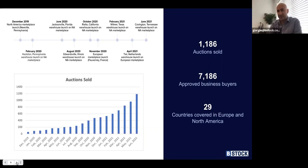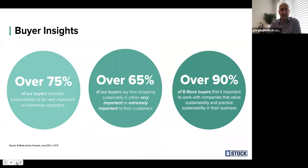That's great insight, Tim. And on that point of the approved business buyers, it's a core component of the success of a B2B marketplace. On this next slide, we're going to share some more insights, having surveyed the buyers from the marketplaces. Interestingly, on the left, you can see over 75% of our buyers consider sustainability to be very important or extremely important. So a high number of the buyers are already focused on these initiatives.